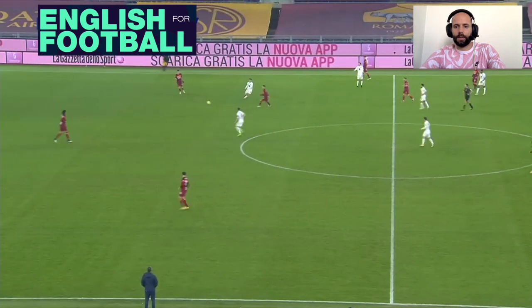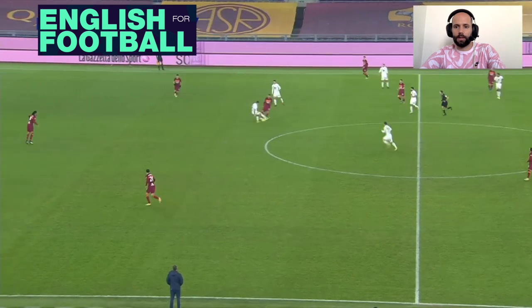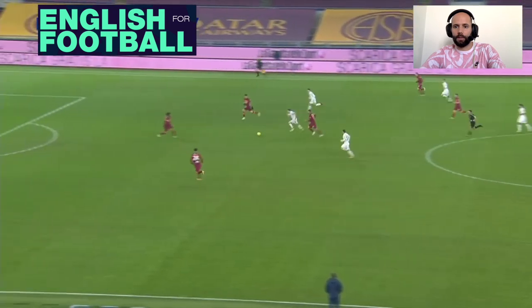And just as the game started to go on, he started to get sloppiness into the game. So his concentration levels dropped and he started to make passes without thinking.